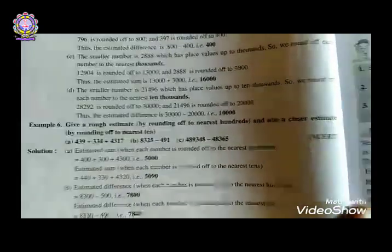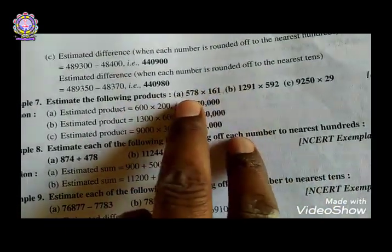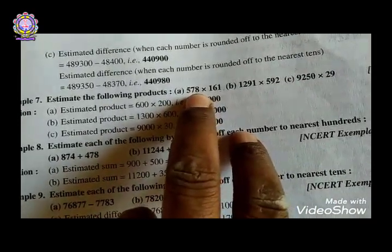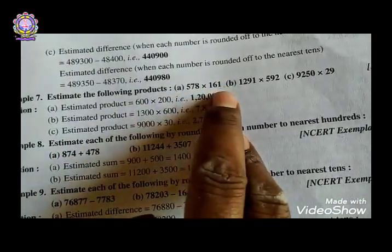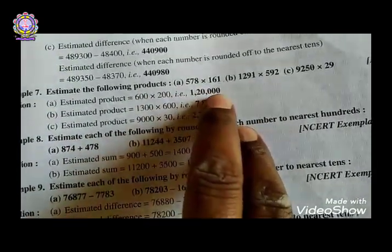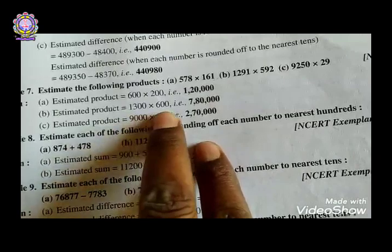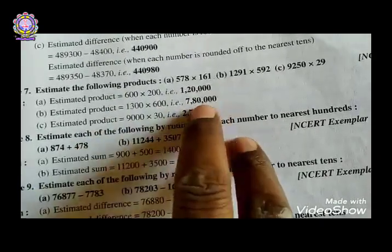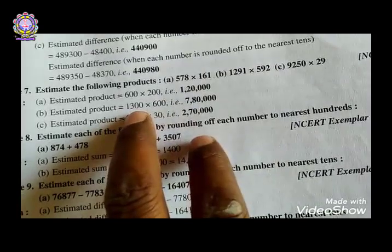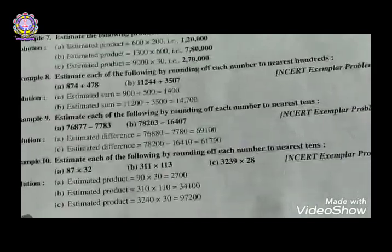So the same examples are given there. Watch the examples and the same for the product. 578 is rounded off to 600. 161 is rounded off to 200 and then multiply. So 20 and 20, 40 and 6 times 13. So we write here the very simple multiplication. 20, 20 total we write 40, and 6 multiplied by 13. So 13, 6 are 78. Watch the examples and solve the given exercise.